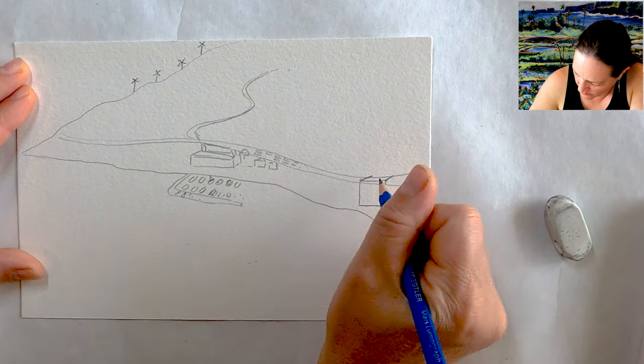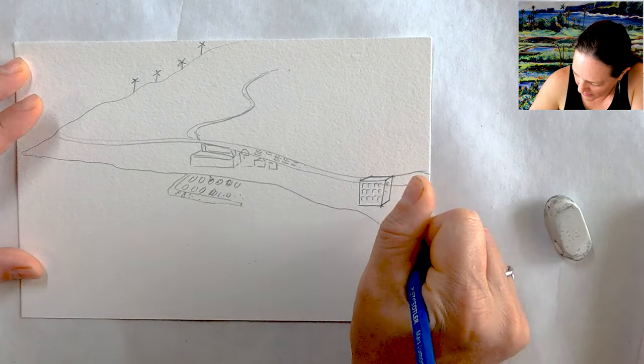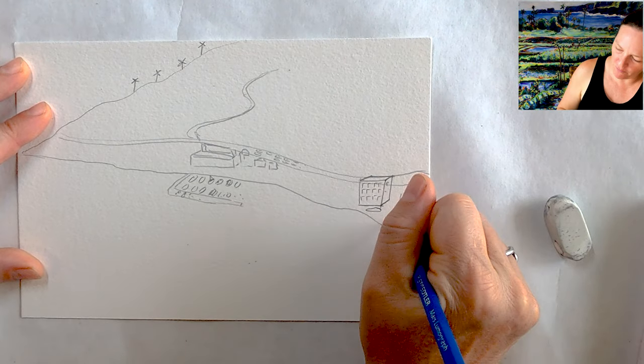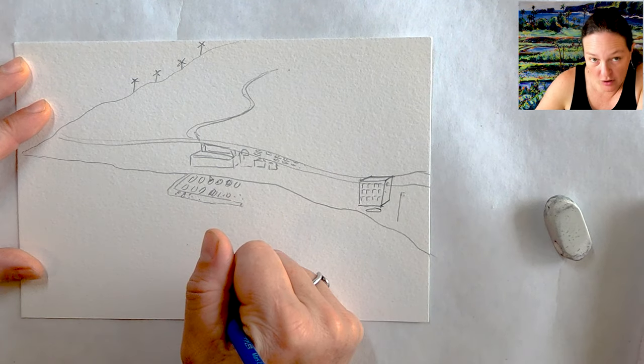I'm going to do those condominiums with a rectangle. And then if I want to make them look 3D, I have lines come out from the edges of the rectangle and then I connect those lines. These condos were built a long time ago.